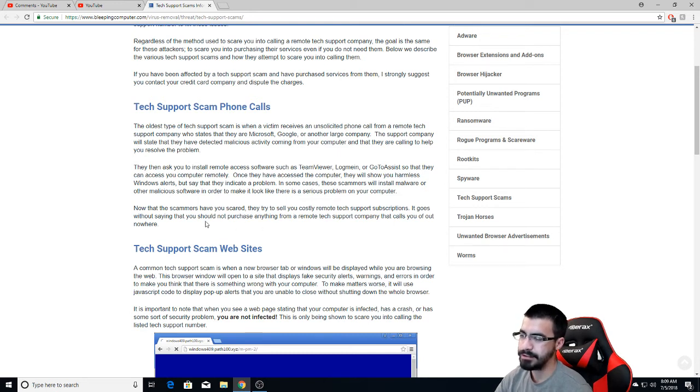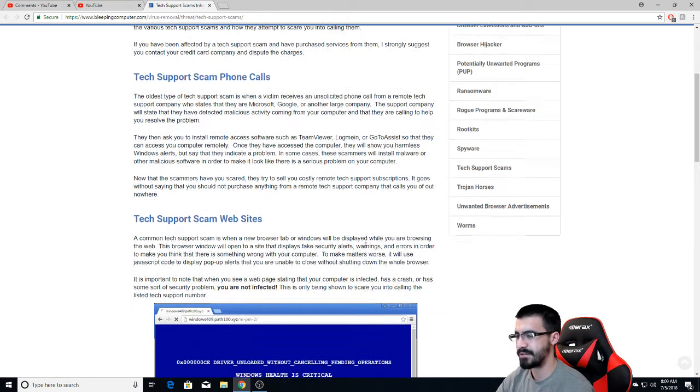And they can literally do scams and have you scared that your computer is infected when it most likely is not. It could be something very simple. And here's their situation: they try to sell you costly remote tech support or subscriptions for that. And from that point, they might charge you additional fees for the service.